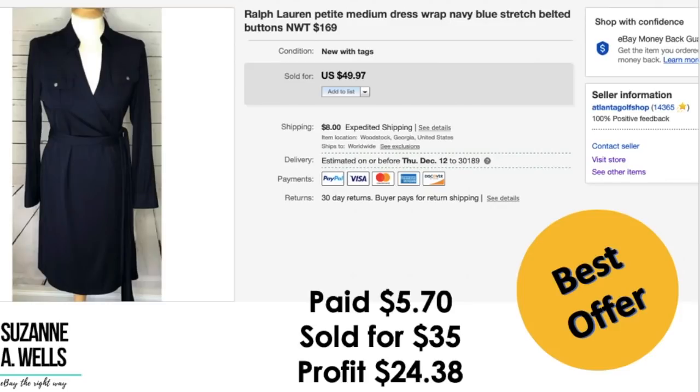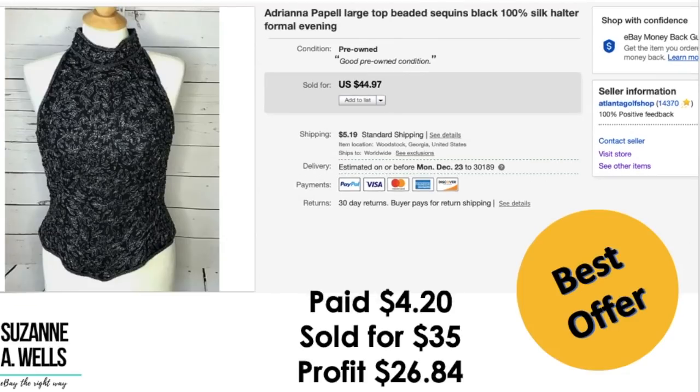This is a Ralph Lauren wrap dress. It had a $169 tag on it. I paid $5.70, sold it for $35. Profit was $24.38. This item was returned, which we'll go over when we get to that part of the video, but it is already sold again, so no big deal there.